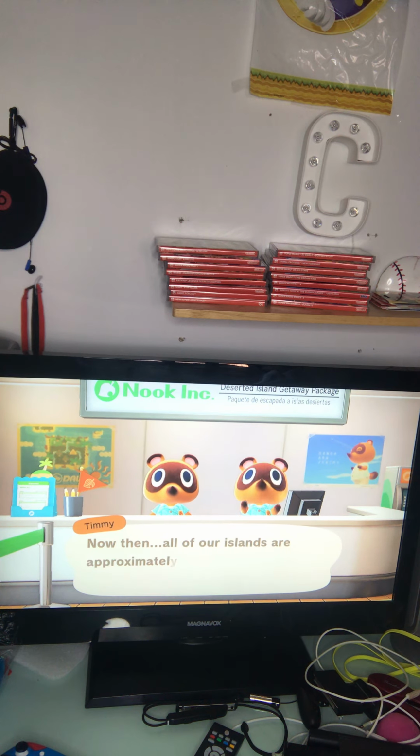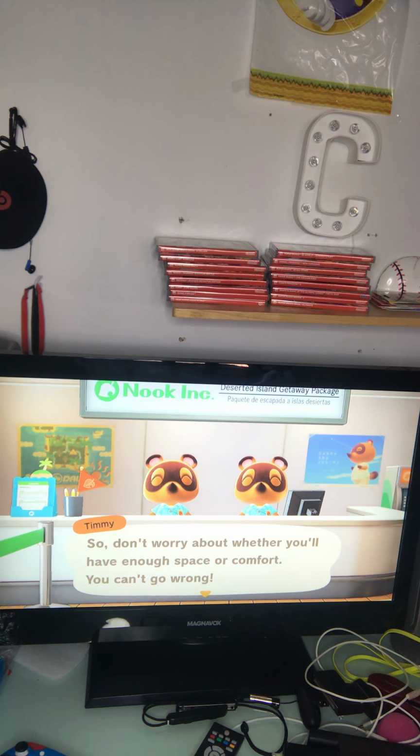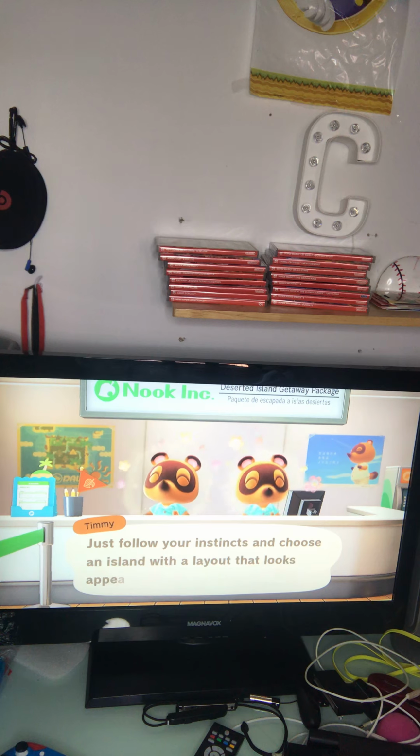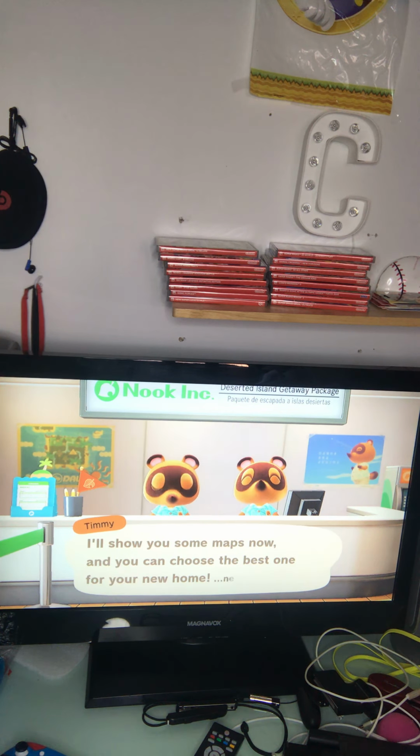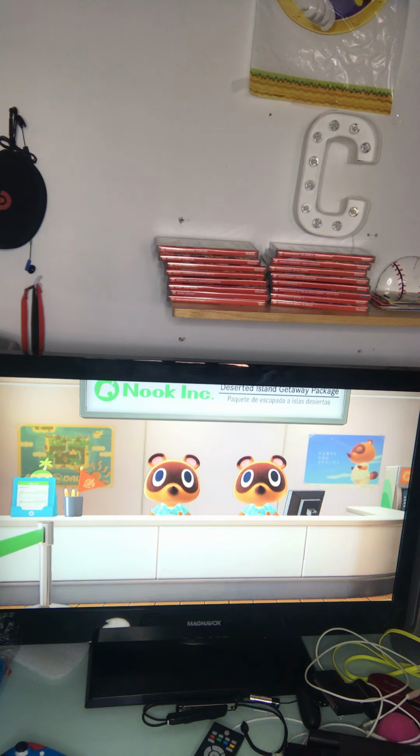Now then, all of our islands are approximately the same size and they're all quite natural. So don't worry about whether you'll have enough space or comfort. You can't go wrong. Just follow your instincts and choose an island with a layout that looks appealing. That's how I do it. I'll show you some maps now, and you can choose the best one for your new home.